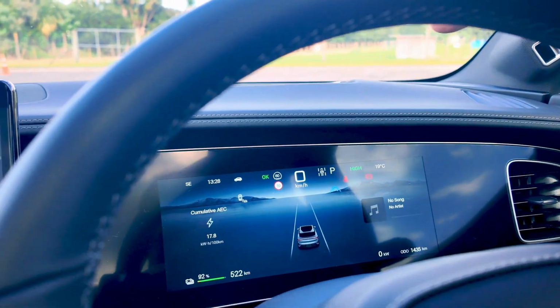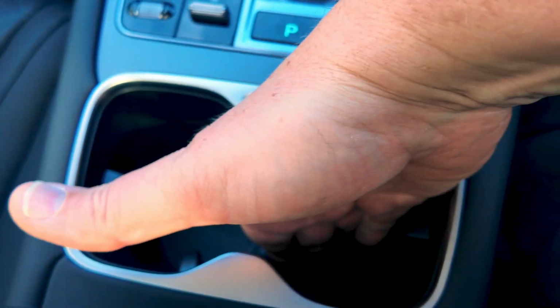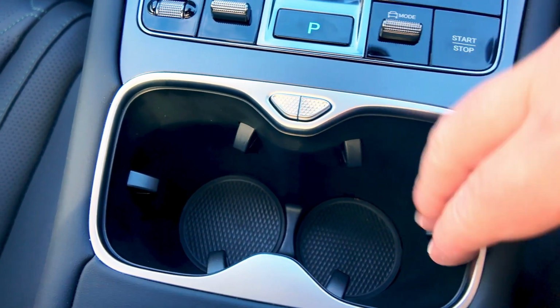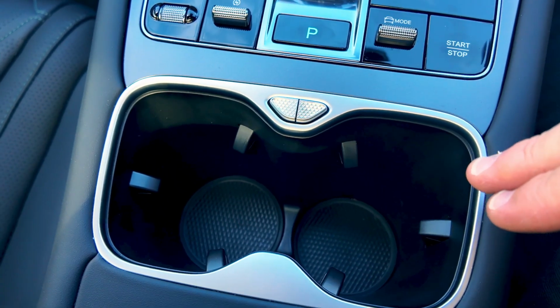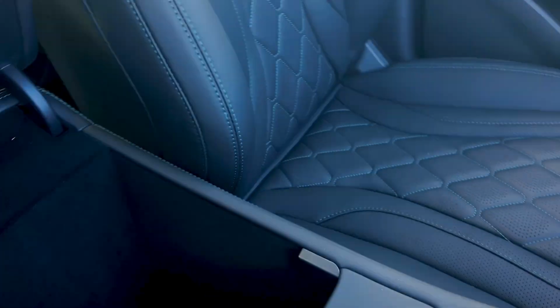Soft there. Heads up display, which I'll talk about later. The bottle holders, cool feature. They can actually go down. If you've got a big bottle, you can go down further and then press the button, and it comes up. Very nice. Soft here. Good storage down there.